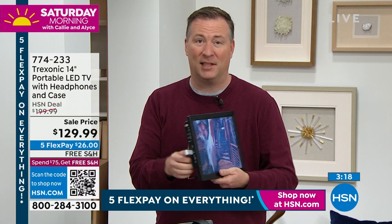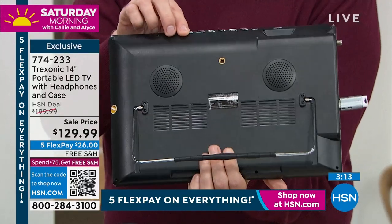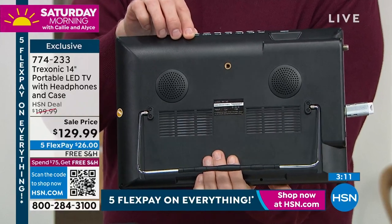Now, you do get some headphones that come with it. But if you don't want to use the headphones, it also has some great stereo sound on the backside as well. So you get some really great audio out of this.